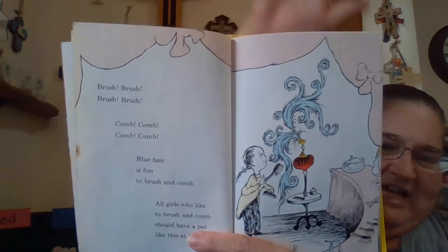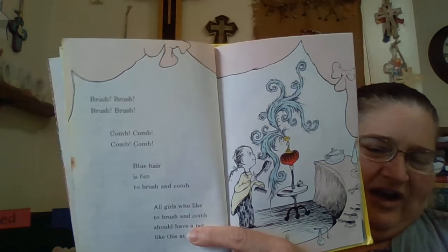Ooh, girls, would you like to have a pet with long blue hair like that that you could brush and comb and braid and put barrettes in and ponytails?